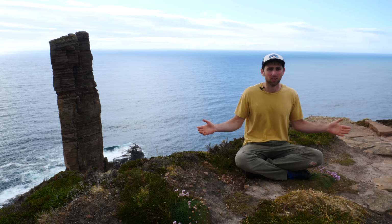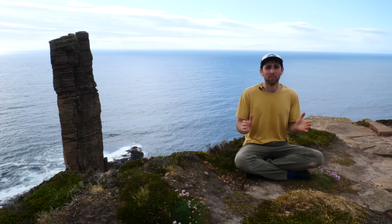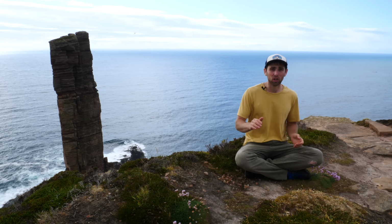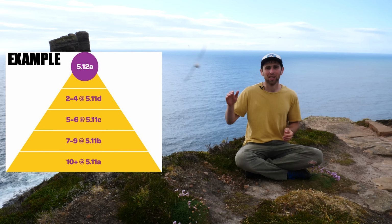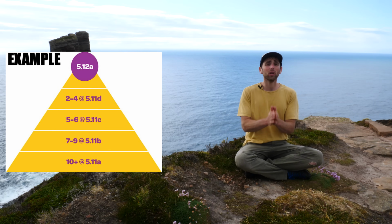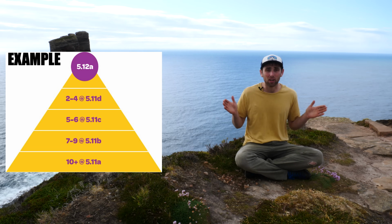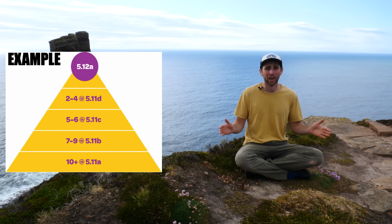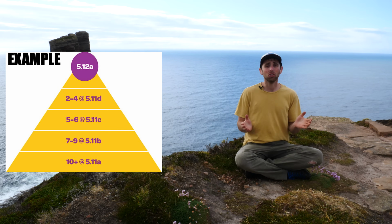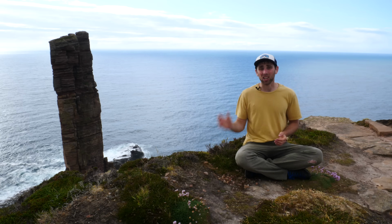To achieve this, I've always been a huge advocate of the pyramid plan, where the highest volume of climbs you do are lower grades, and then as you work up the grades, the pyramid narrows until you reach your max redpoint. The reason this plan works so well is because it makes sure you get enough volume of climbing across a wide spectrum of grades and styles, so you become a well-rounded climber. Also, if you look at how we as humans best learn, it's not just by trying things at our limit.